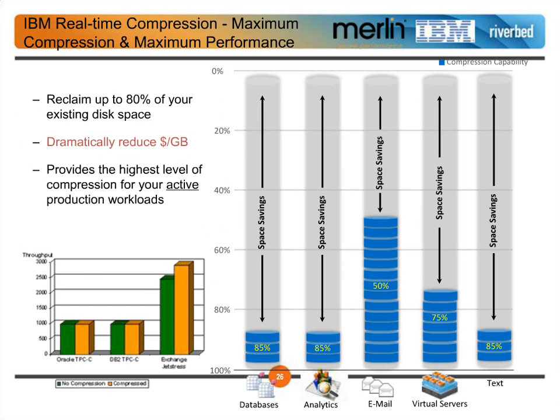IBM's approach is real time. In other words, we write the data immediately compressed. So if I have a 100 gig file, it compresses down to 25 gig. All the space I need on the back end is 25 gig, both for initial write and for updates as well. What are the kinds of savings we see with typical applications?